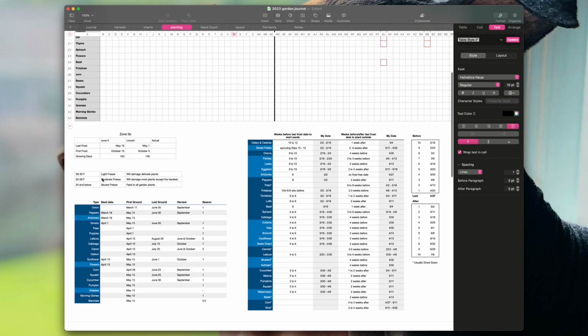I also have an explanation of what different freezes are and what those temperatures are. I've got my technical zone frost dates, where they estimate when those frost dates will be because of my zone, and then my actual dates according to the Farmer's Almanac. When the gardening year is done, I'll put in when the first and last frost dates actually happened so I can do some of my own comparison if I wanted to.